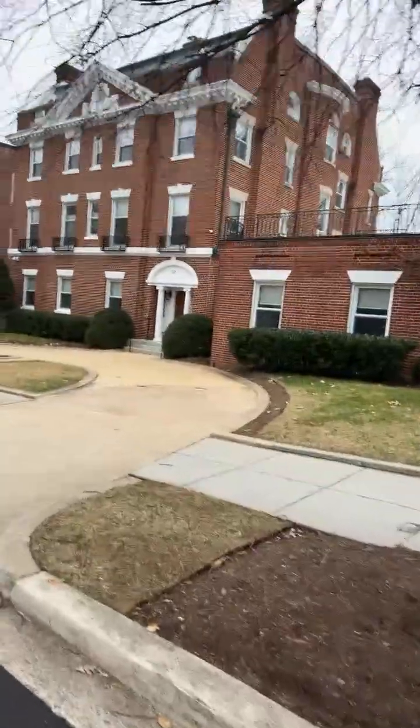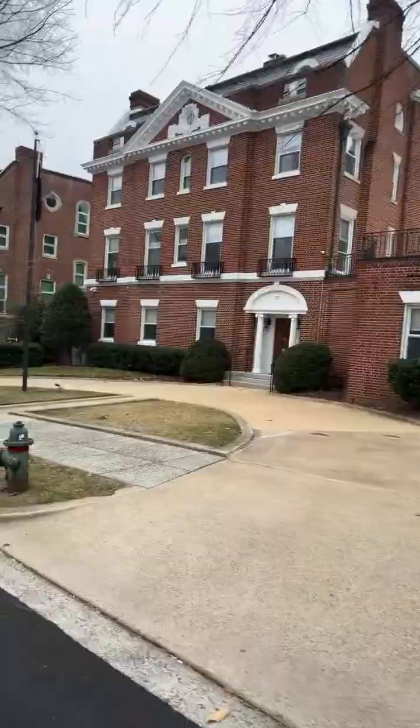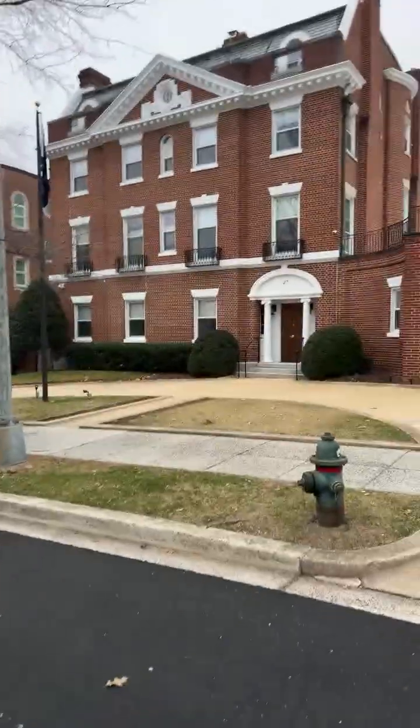Built in, what did I just say? 1932. Sorry for the paper rattling. But yeah, there's the flag of New Zealand there. So I'm gonna guess that that's the residence.